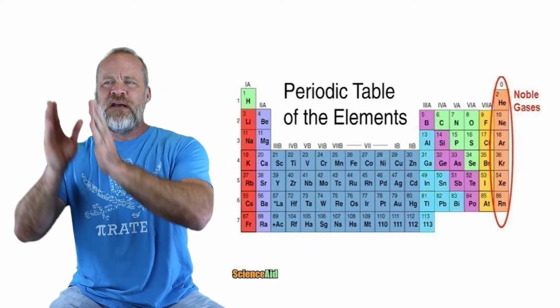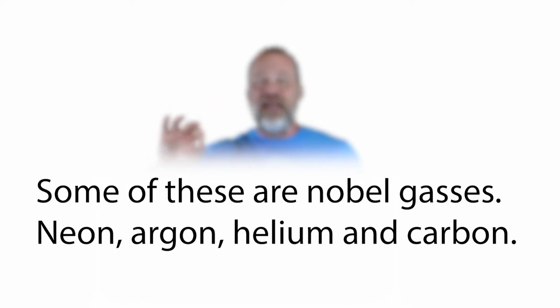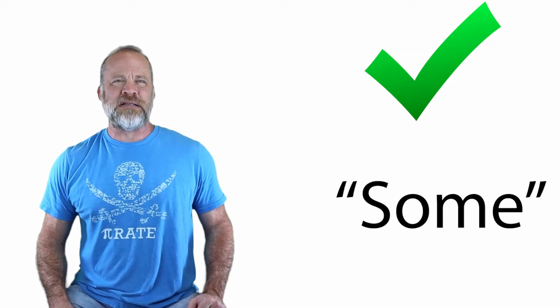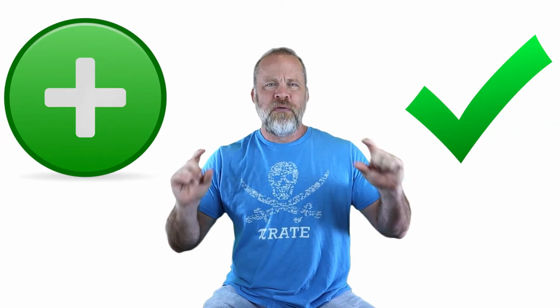In a chemistry test, there is a section of the periodic table of elements called noble gases. If the statement says some of these are noble gases: neon, argon, helium, and carbon, well, that's true. Carbon is not a noble gas, but that statement is still true because the word is some. If that sentence said all of these are noble gases: helium, neon, argon, and carbon, well, that statement becomes false because all of them are not noble gases. So what I'm saying with you on this is this. For a true-false statement, all of it has to be true for it to be true.